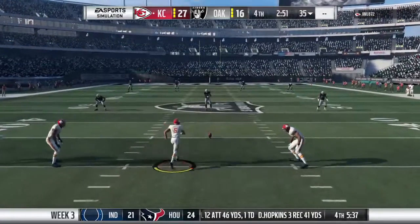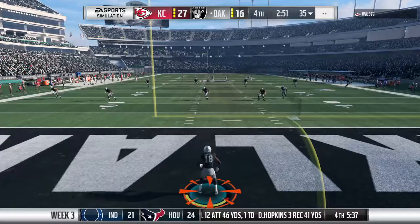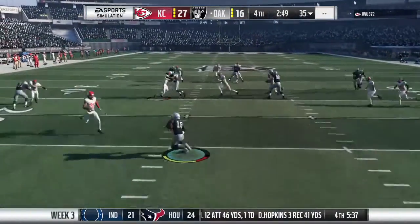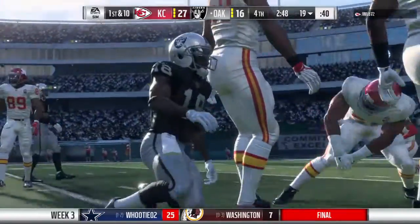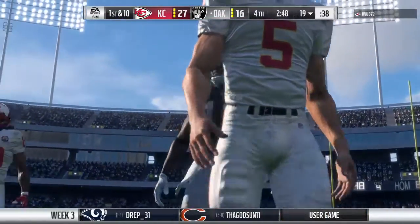Santos out now. He'll kick it away. This is taken about 7 yards deep. And he'll take it back to about the 19-yard line. And now Oakland ready to take the field.